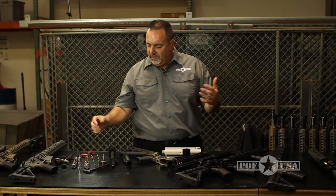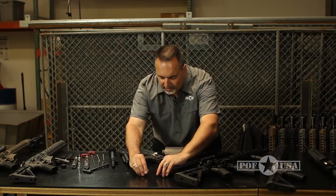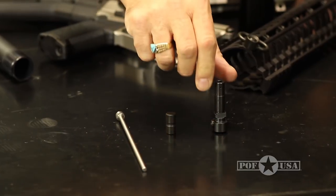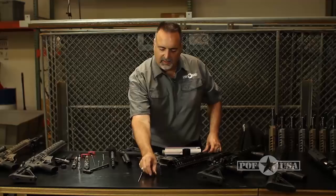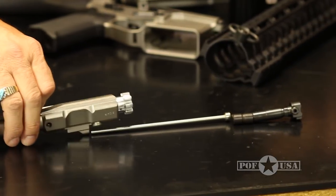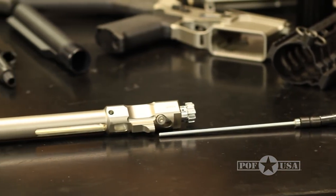So we chose to bring to the industry a piston driven AR. We did a very, very simple piston system. It is 3 simple parts. There's your whole operating system. You have a regulated plug, so you can regulate for suppressed or unsuppressed. We have a piston, and we have an op rod. Now, if I put them in series with a carrier, it hits up against the carrier and the mechanical key. That's your entire operating system.